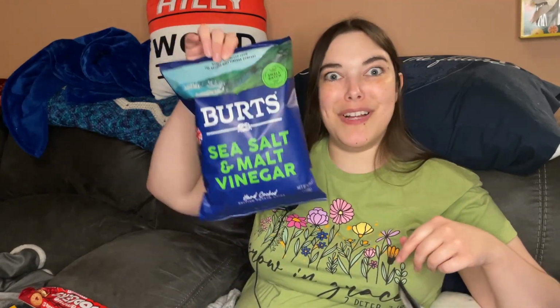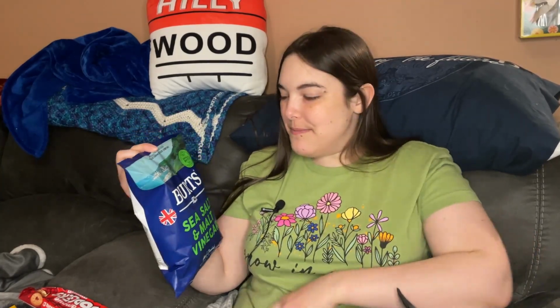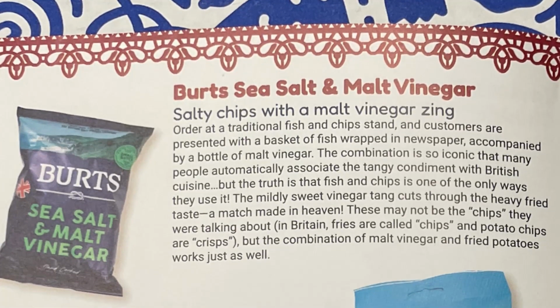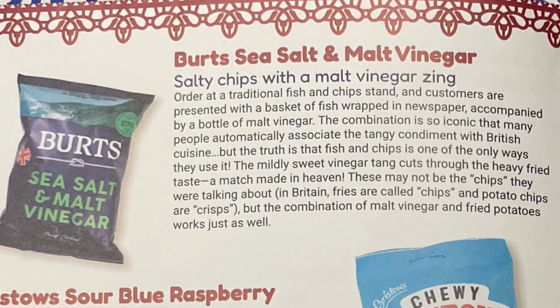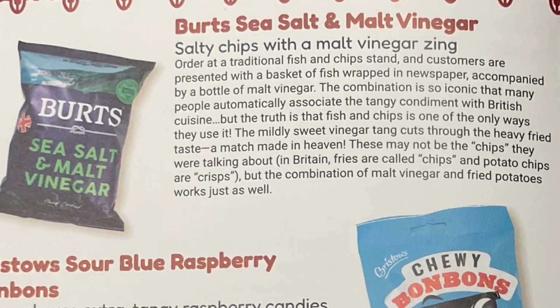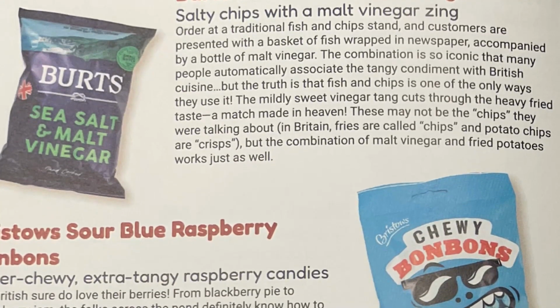The next one is Burt's Sea Salt and Malt Vinegar Chips. I love salt and vinegar chips, so I'm excited for this one. Order at a traditional fish and chip stand, and customers are presented with a basket of fish wrapped in newspaper, accompanied by a bottle of malt vinegar. The combination is so iconic that many people automatically associate the tangy condiment with British cuisine. But the truth is that fish and chips is one of the only ways they use it. The mildly sweet vinegar tang cuts through the heavy fried taste, a match made in heaven.